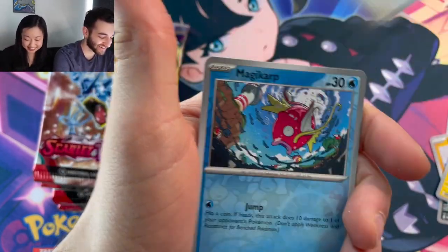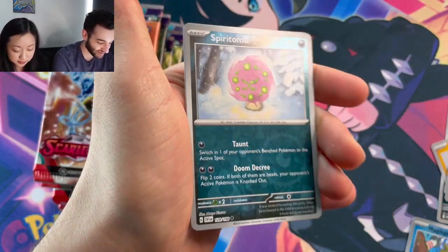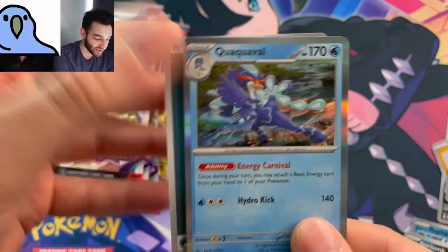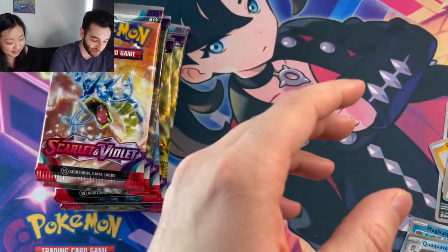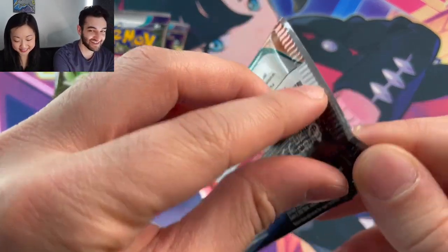Ooh, a reverse Magikarp. Also, always a reverse Spiritomb and a Quackable. We got this so many times already. I know, we do. Quackable, go away. Adam's favorite Pokemon is Quackable. Fun fact. It is not.